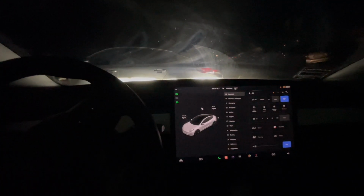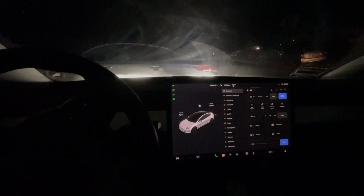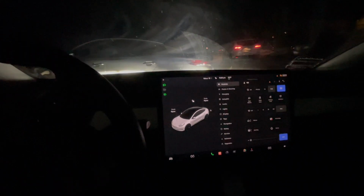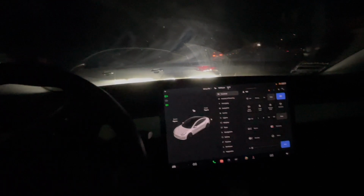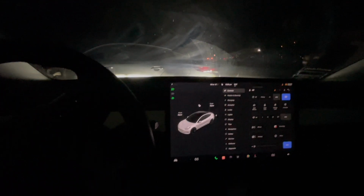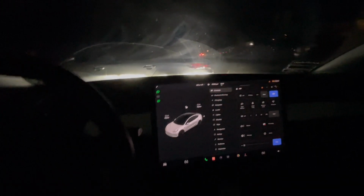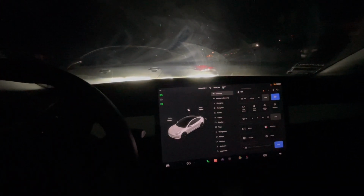We left the hotel around 2:30. Now it's 11, to give you an idea. And we didn't hit any traffic, we just hit baby delays. Supercharging was great. That was the easiest part of the whole trip. No complaints there.